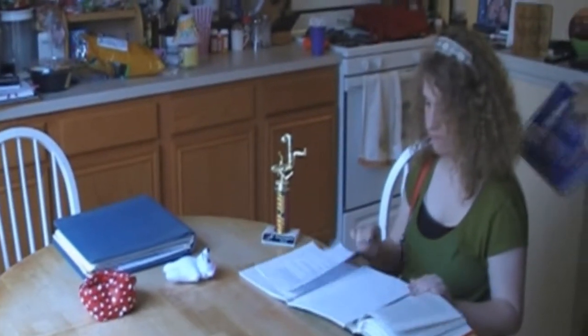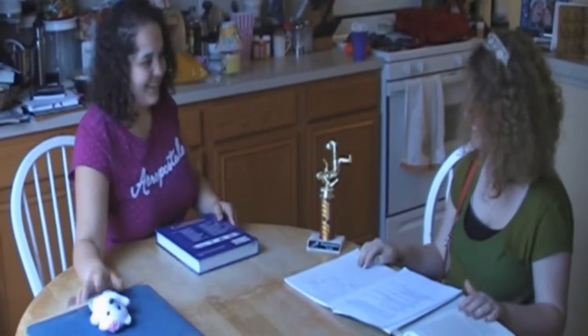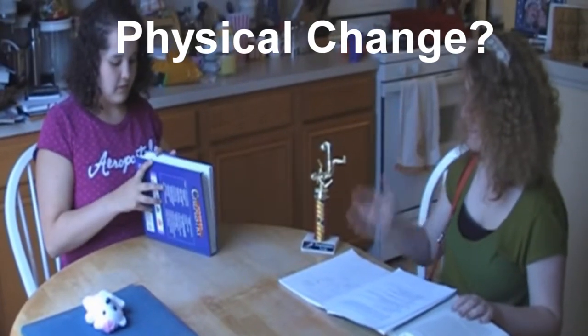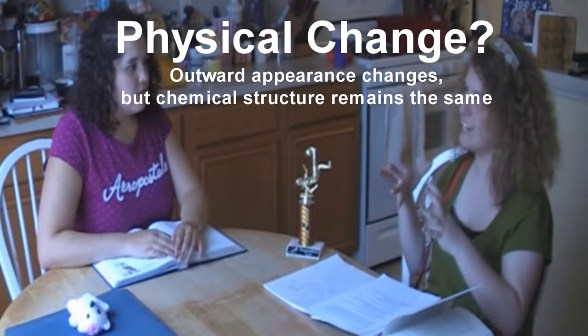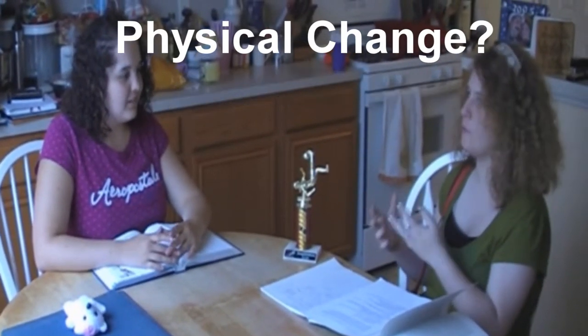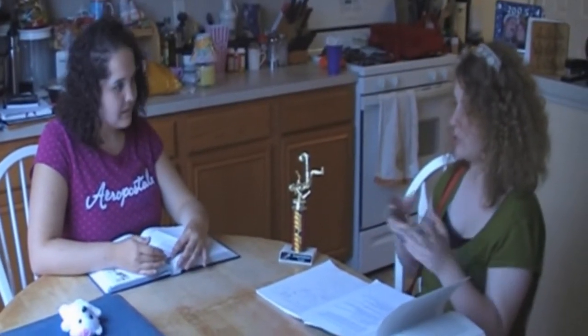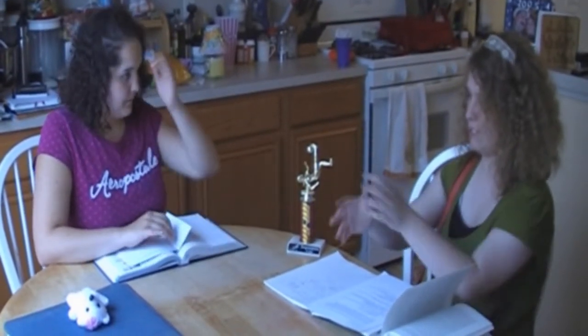Okay, so let's cover the basics. So, what is a physical change? Okay, a physical change is whenever the outside appearance of something changes, but the chemical structure doesn't necessarily change. Example would be like ripping up paper or wood chips. Wood chips are still technically wood, it's just the wood chips are in pieces while the wood is solid wood, right?